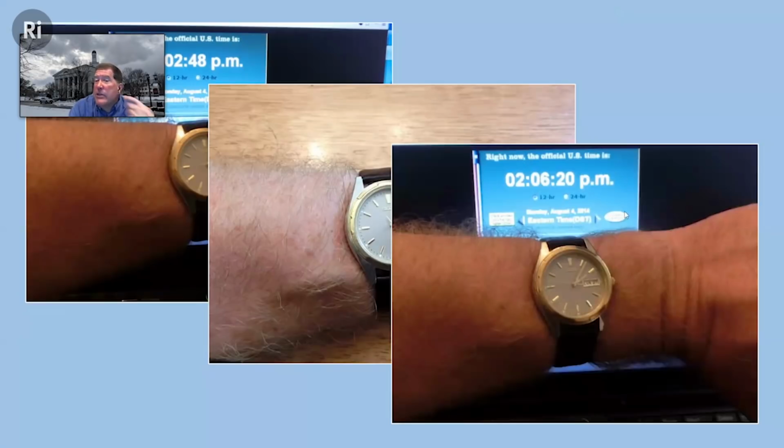And then I come back and I check it again against the official time, right? And see, are they still in sync, right? If my watch still shows the same time as the official US time, then I know my watch is working properly. If it's drifted off, then I do something to adjust the performance of the watch, and I repeat the process. Same thing that's going on in an atomic clock.